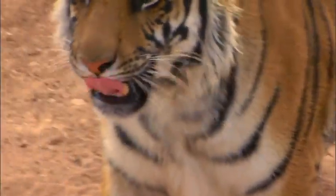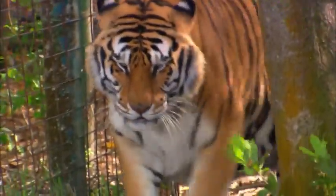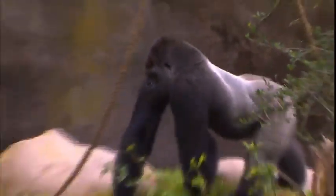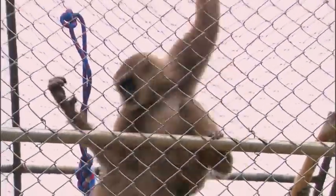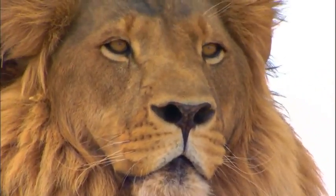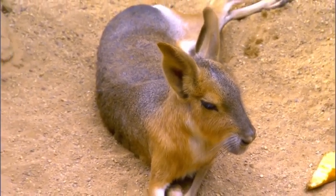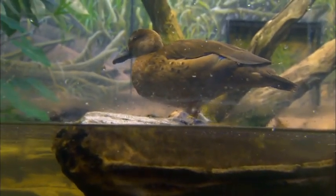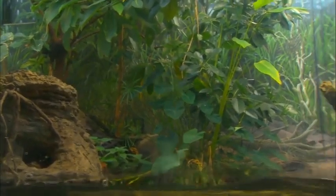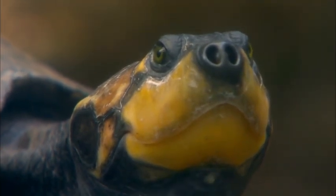Other descriptive names tell where an animal is from, like the Bengal tiger or the Siberian tiger, or the lowland gorilla. Consider the Javan gibbon, or the Barbary lion, the Queensland grouper, and the Patagonian cavy. Descriptive names for animals can even tackle what color they are and where they're from, like the Brazilian teal duck, or the yellow-spotted Amazon river turtle, which might just win the award for the most precise name of them all.